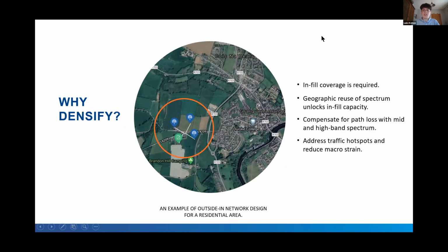In general, densification is being driven by the trifecta of increasing demand for mobile network resources, due to demand side factors such as video streaming, due to the use of mid and high band spectrum, which has higher path loss, and also due to the need for infill coverage.